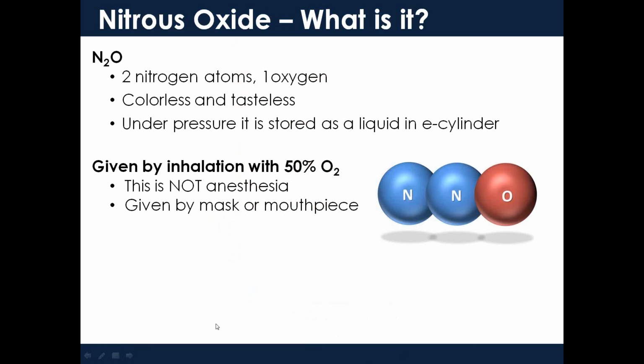Okay. So this is, again, just a brief overview of what nitrous oxide is. It is two nitrogen atoms and an oxygen. It is colorless and mostly tasteless. Some of the patients report kind of a sweet taste to it, but it's not a strong odor at all. It's stored in e-cylinders for us here. I know some people who are lucky enough have it in their walls, but it is a liquid, similar to an oxygen tank, but in a smaller e-cylinder.